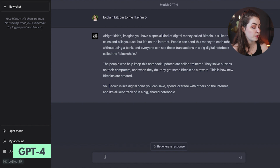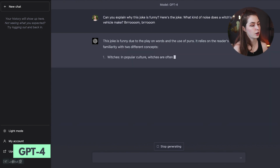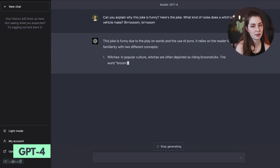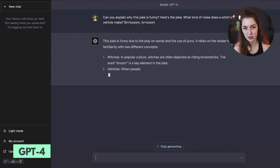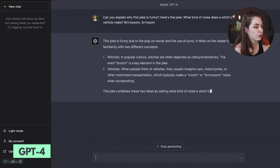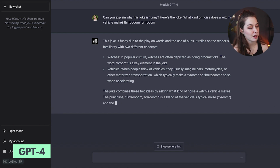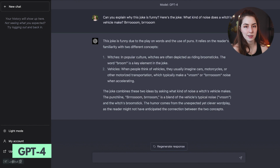So we'll do GPT-4 first since we're here. Okay, so here's the joke. Can you explain why this joke is funny? Here's the joke. What kind of noise does a witch's vehicle make? Broom, broom. A great joke? I know. So it tells me this joke is funny due to the play on words and the use of puns. It relies on the familiarity with 2 different concepts, that witches ride brooms basically, and that vehicles typically make a vroom vroom sound. So it's a play on words for broom and vroom. So it does a pretty good job.